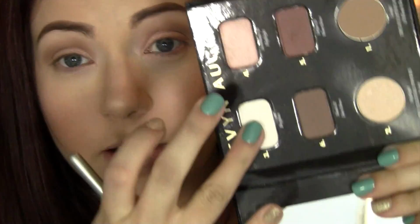Next thing I do, I take my finger and take it in the brightener, and this is just a shimmery white color, and it instantly brightens up the inner corners. I just add that on the inner corner.